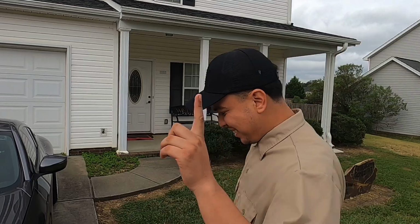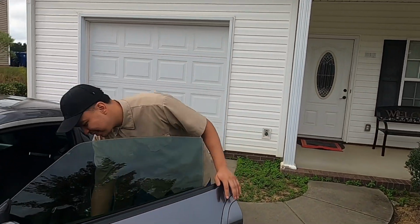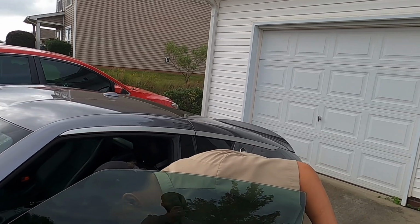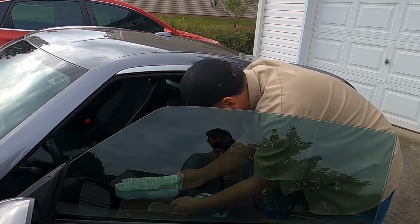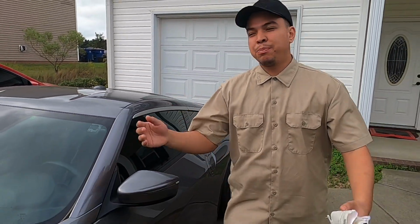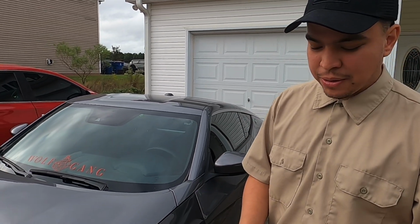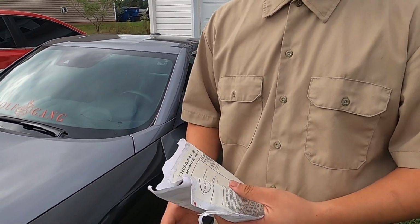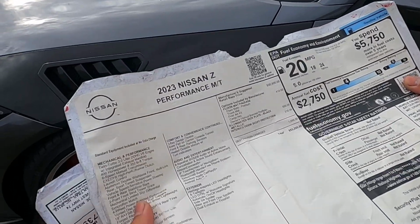What was the price? We will show you what the sticker price says, but the rest shall remain a secret. People ask me all the time, Elias, please tell me you didn't pay over sticker for the car. I was like, well, that will remain a secret. So here's the original window sticker.